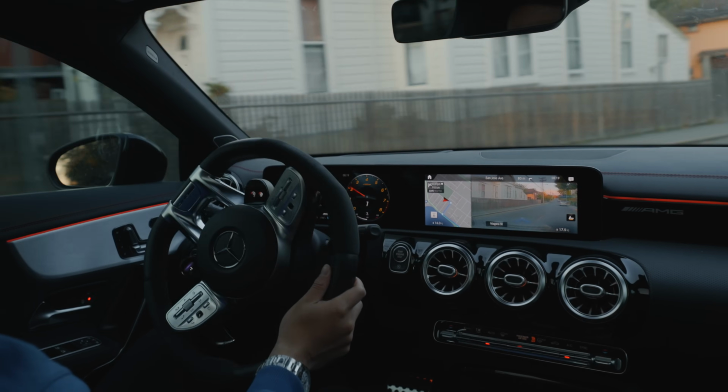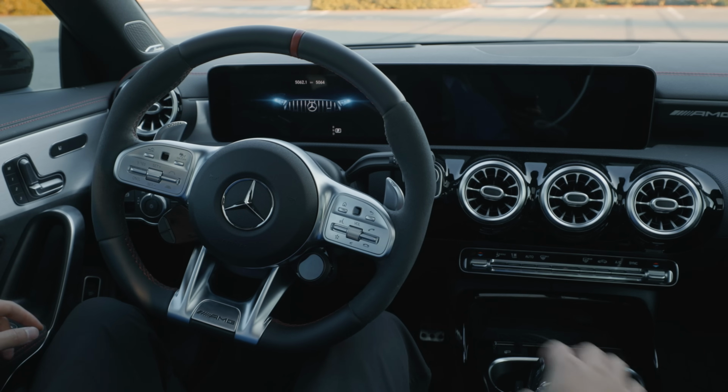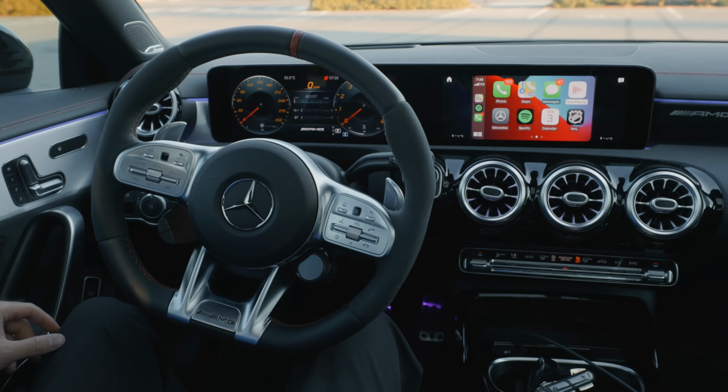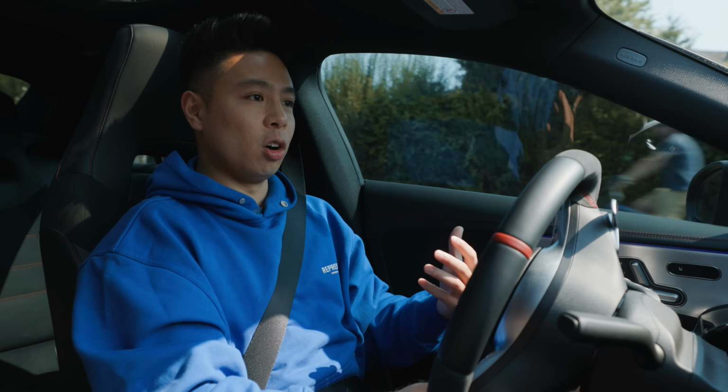I know it's a bit of an extra feature, but beyond that, if you want to just use Apple CarPlay, it does work pretty well, but it doesn't actually take up the entire screen just due to the aspect ratio of this display. From a parking perspective, there are also cameras all around the car. There's the one on the back that is actually built into the rear logo, and you will also find one on the front as well.